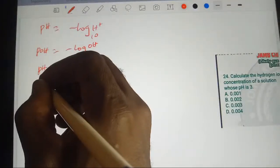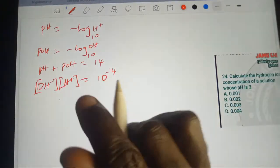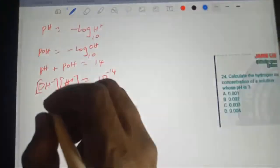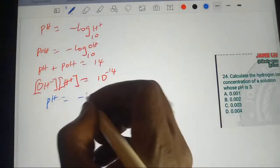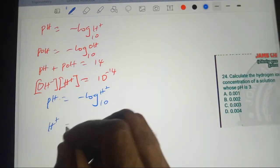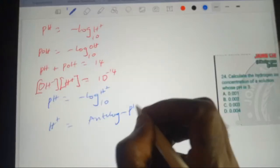One should also know that the concentration of hydroxide ion multiplied by the concentration of hydrogen ion gives you 10 raised to the power minus 14. These are the basic facts that will help you. Then, since pH is the negative log of hydrogen ion concentration to base 10, it means that hydrogen ion concentration is equal to the antilog of minus pH.